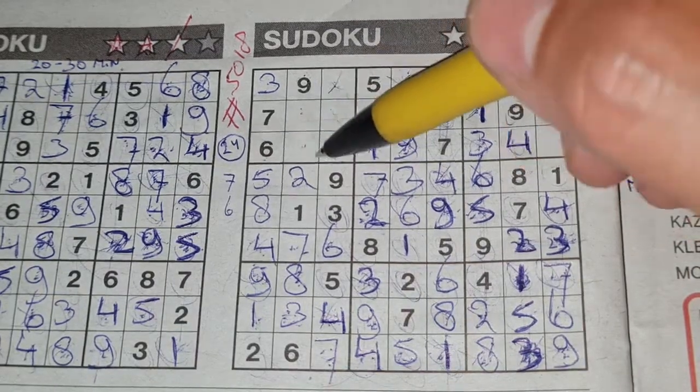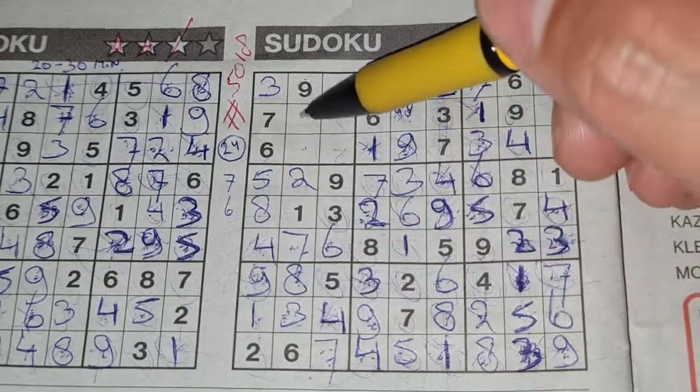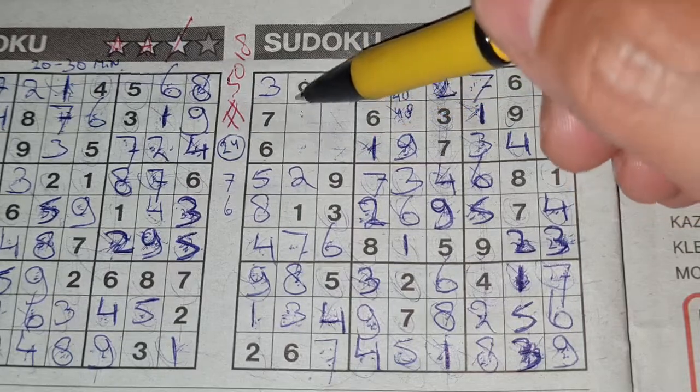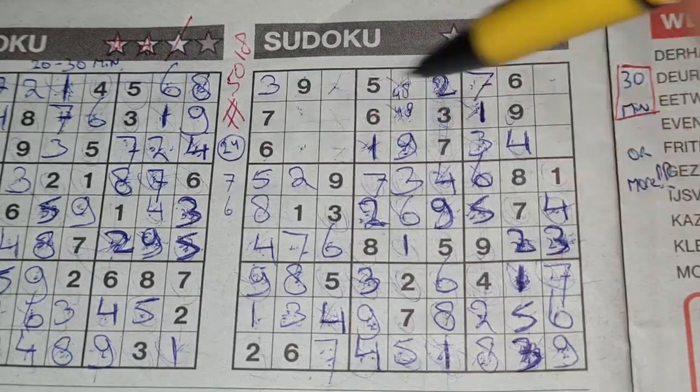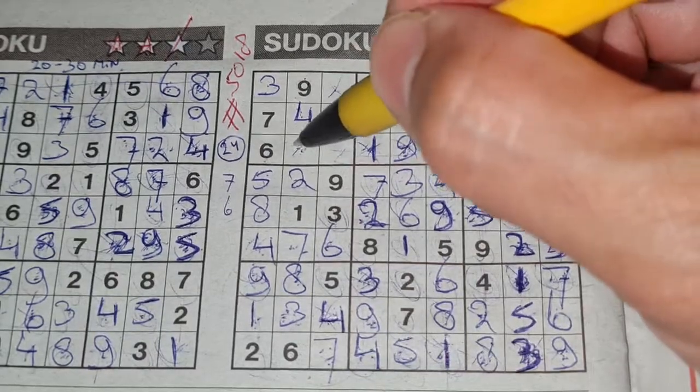Then, these 2 missing numbers in the second column are the 4 and the 5. We have a 4 in the third row, so no 4 there. 4 should be here, and the 5 goes there.